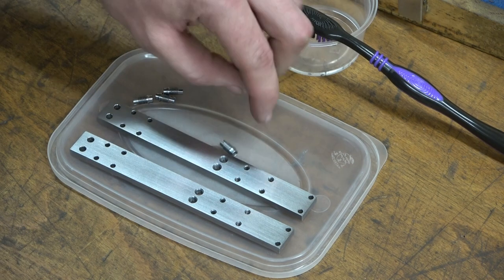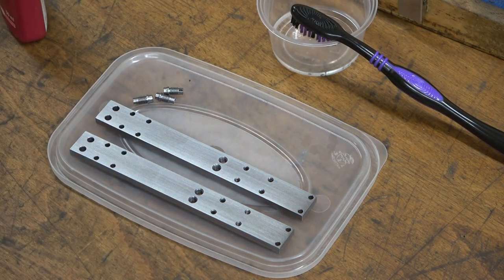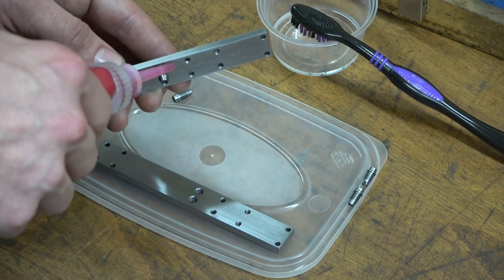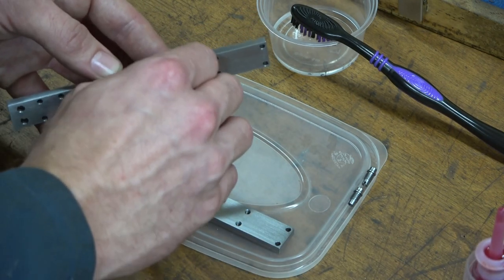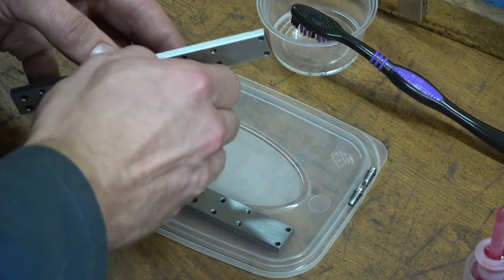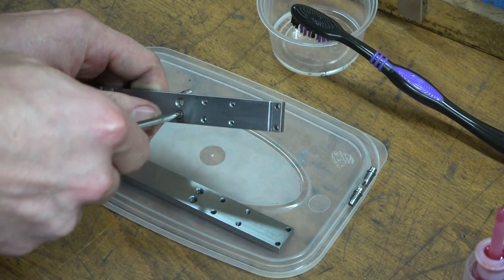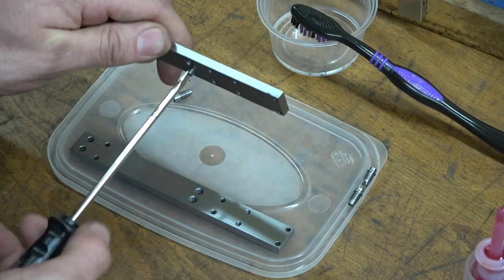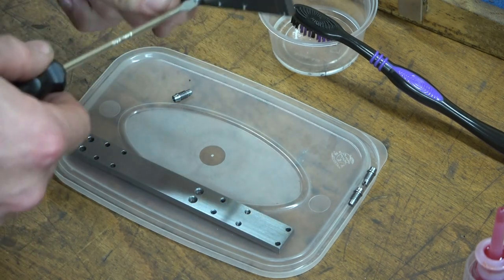And you'll see here the use of the reverse screw tactic. A small amount of Loctite. And from there, the reverse screw tactic. Once I get this started in here, I will be able to reverse it and then draw down with a screwdriver and pull the nipple against the top of the slide bar.